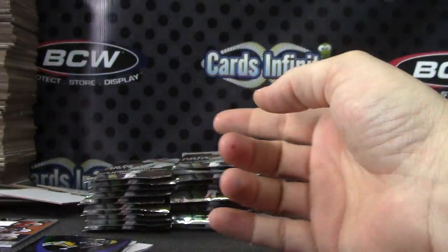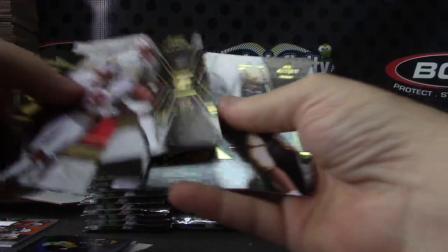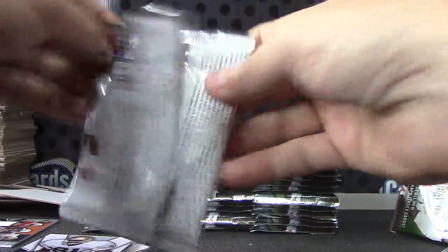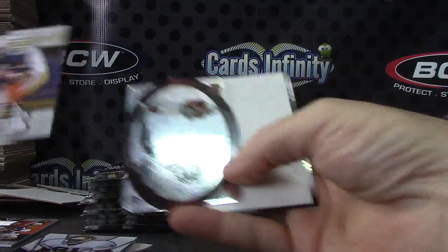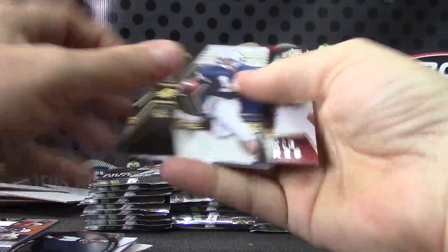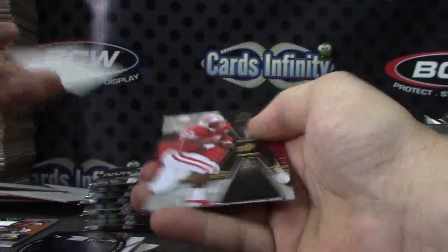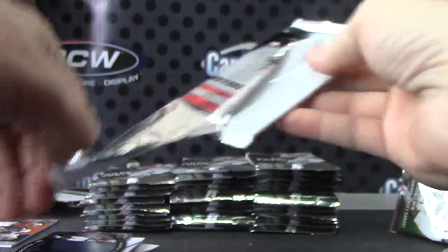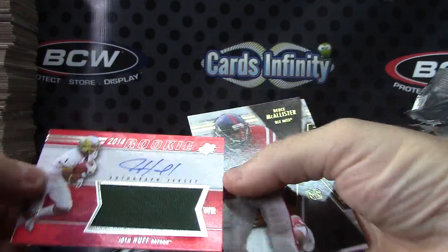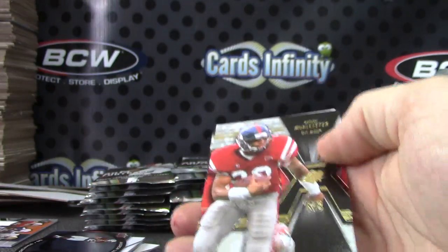Odell Beckham Jr. X. Tim Brown Doritos. Andrew Luck. Xavier Grimble, $2.99. What team's Xavier Grimble play for? Jersey autograph, Josh Huff, $4.25. Josh Huff.